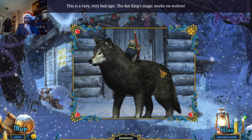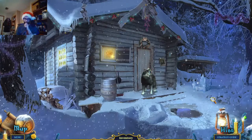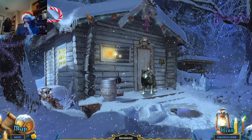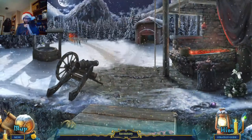This is a very, very bad sign. The Rat King's magic works on wolves. I see that. Okay, so basically there's nothing else that we can do here. There's a doll. There was a hidden doll. That's about it. Okay. So what do we got now?